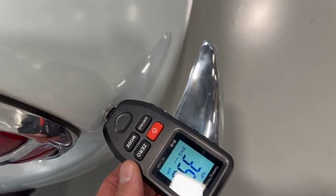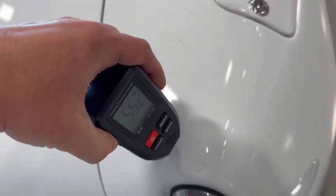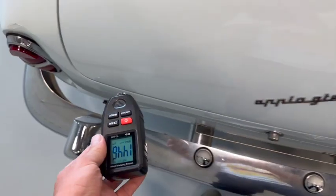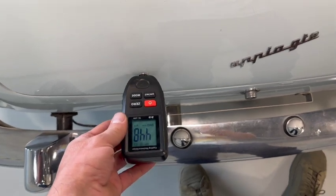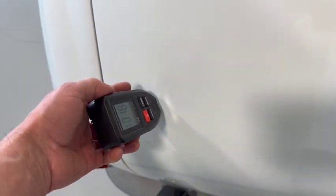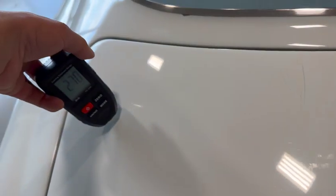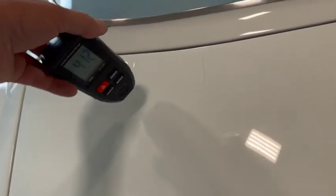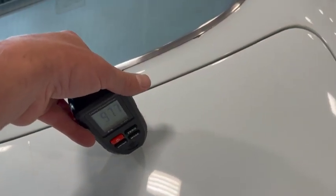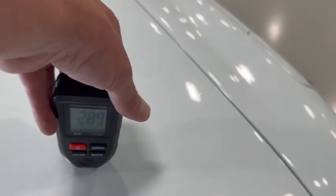It's nice to see uniform paint along these taillights, because that would be difficult to fix if it were hit. Again, depending on how flush the meter is on the paint, sometimes you can get a single rogue reading. So try to take the average of a group of readings in an area rather than a single reading.